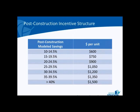The post-construction incentive structure is based on modeled savings at Energy Pro: 10% to less than 15%, $600 per unit, and it increases incrementally as you get additional savings and increased energy efficiency.